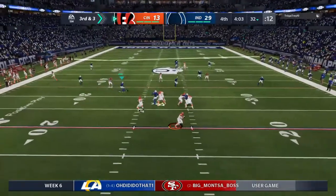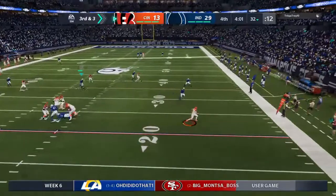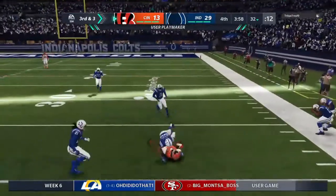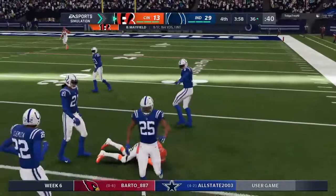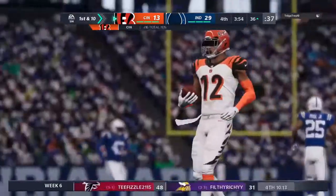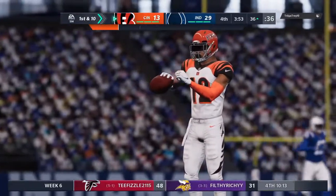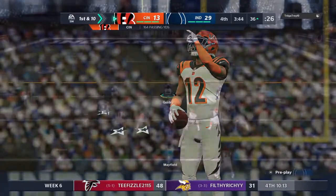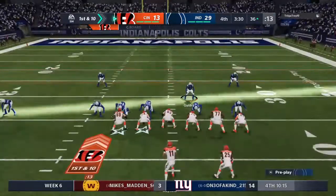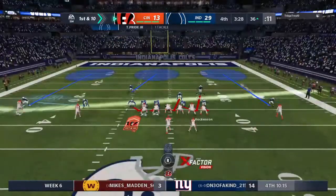Mayfield looks to throw. Eluding the pressure right. That's going to be caught by C.J. Board. And he is going to have a Bengals first down as they're able to get the 3rd down conversion. Well, they only needed a small gain on 3rd down. They end up getting over 30 yards. So how about that for a chain mover? They're all the way down inside the 40 now for 1st and 10.